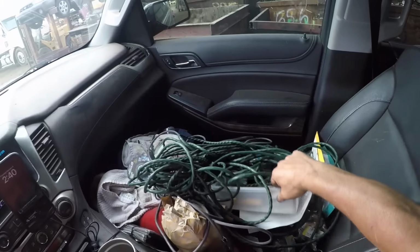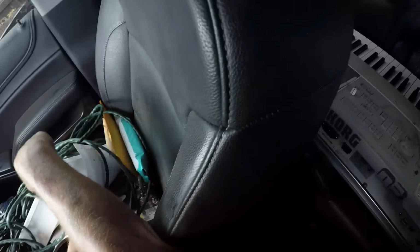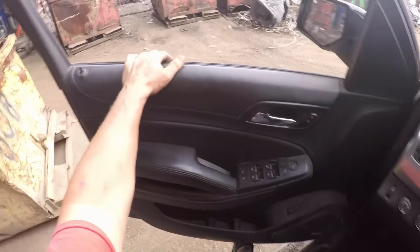Oh, book. I know this car is ridiculous. I still got kids to get. Gosh!